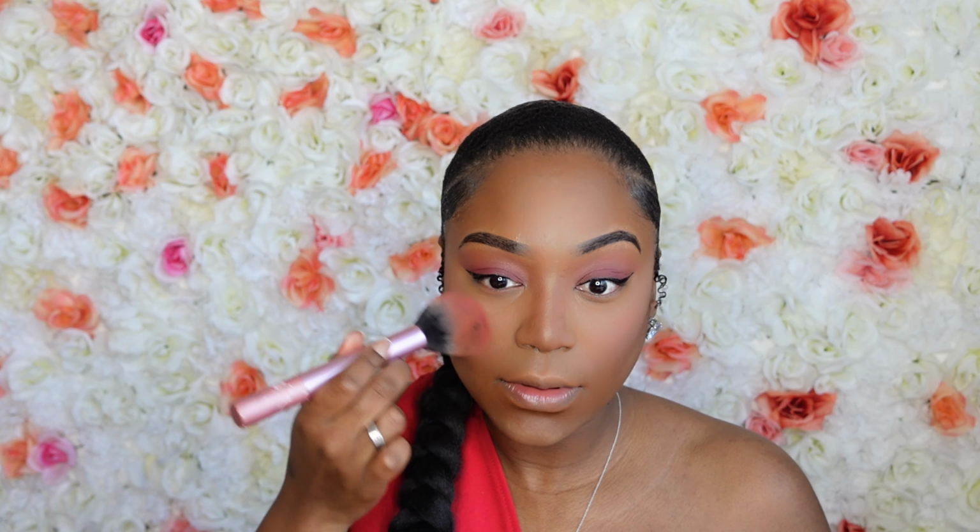Saharan Blush Volume 2, and I'm just gonna mix this color, that color, and that color. Looking good, looking good. As you can see, I didn't put that much blush. You know, I'm not trying to go too crazy.